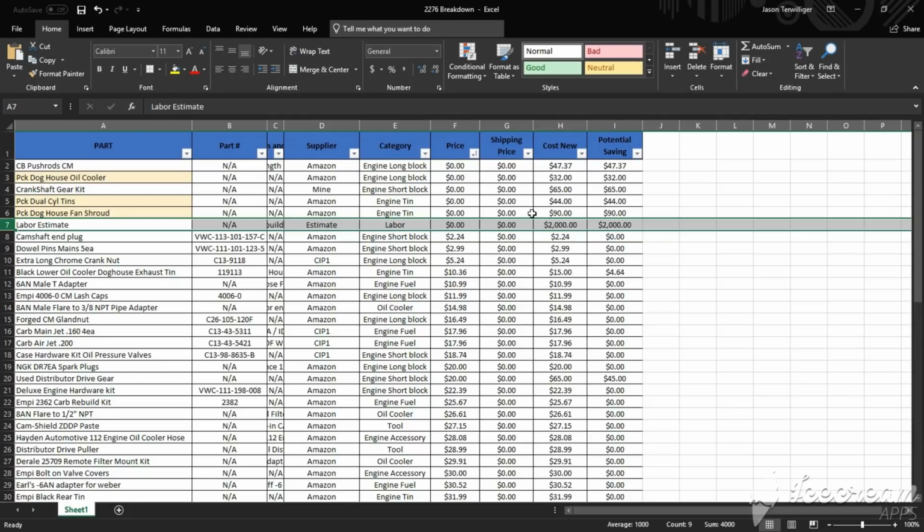This also includes any labor on porting and polishing, which, if you're looking at heads through CB Performance, is going to cost you some dough to get that type of work done. Mine already had that, so I saved a crap load of money there. But let's get back to these categories and how I have all this broken down.